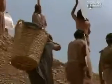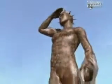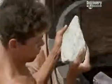Hundreds of these pieces were cast and carried up the growing mountain to be attached to the wooden framework. Stones were dropped down inside to give stability.